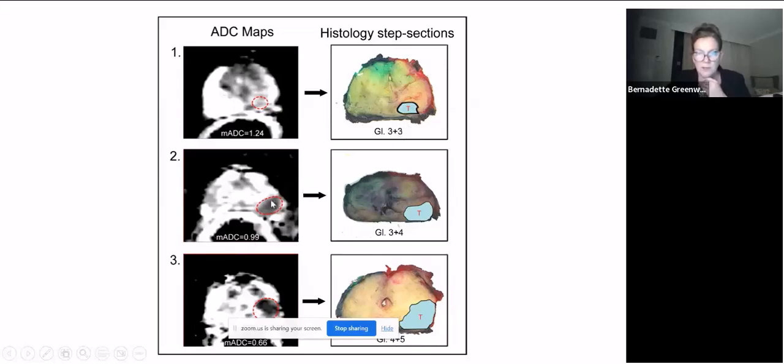Now look at this one, a darker lesion, and the value of the ADC is 990. This one's a 3+4 on whole mount histology. This guy needs definitive treatment. And then when we look at this black area here with an ADC of 660, this one's Gleason 9. So the general understanding, and this isn't 100% all the time, is that there's a linear inverse relationship between apparent diffusion coefficient value and aggressiveness of cancer. So the lower the ADC, the higher the Gleason score.